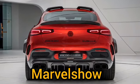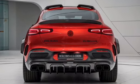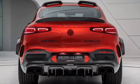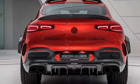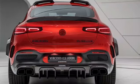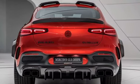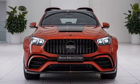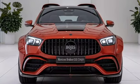Today, we're diving into the head-turning 2025 Mercedes Brabus GLE Coupe. A true beast on wheels, blending luxury and aggressive performance, the exterior of this coupe is nothing short of spectacular. Combining Brabus's signature enhancements with the already stunning Mercedes GLE design, let's take a closer look at what makes this exterior so captivating.